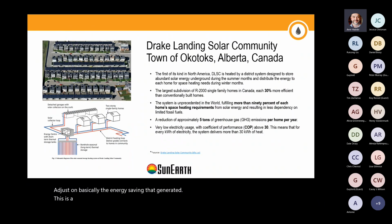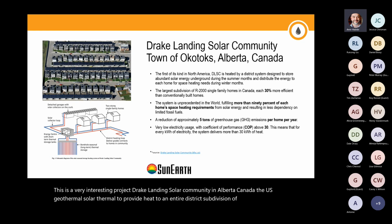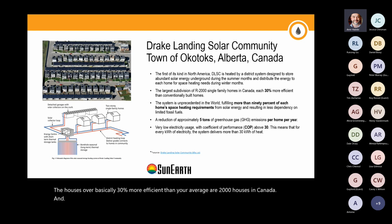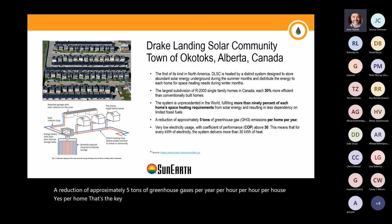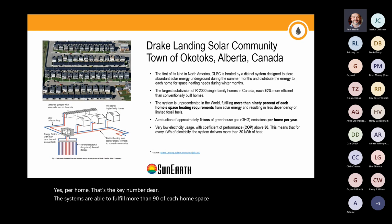This is a very interesting project. Drake Landing Solar Community in Alberta, Canada, used geothermal and solar thermal to provide heat to an entire district, a subdivision of housing. The houses were basically 30% more efficient than your average R2000 houses in Canada. And in these systems, combining the geothermal and a large solar thermal field, we saw a reduction of approximately 5 tons of greenhouse gases per year. Per house. Per house, yes, per home. That's the key number there. The systems were able to fulfill more than 90% of each home's space heating, definitely 100% of the domestic water heating load, I believe, on these systems. And we saw a COP of above 30.